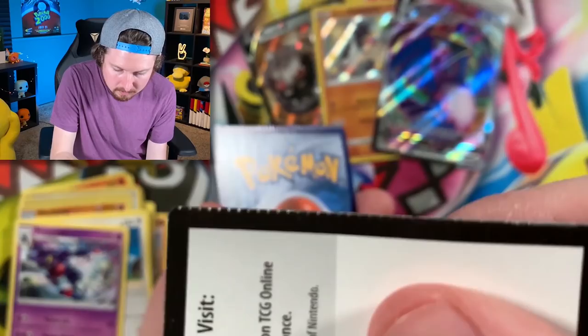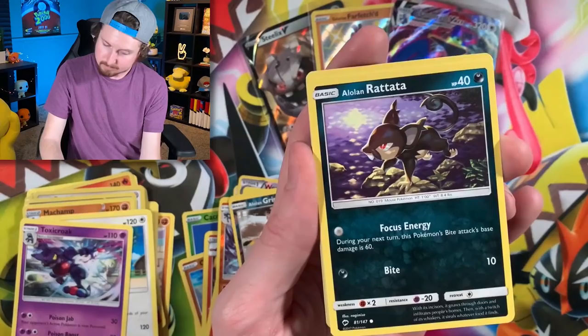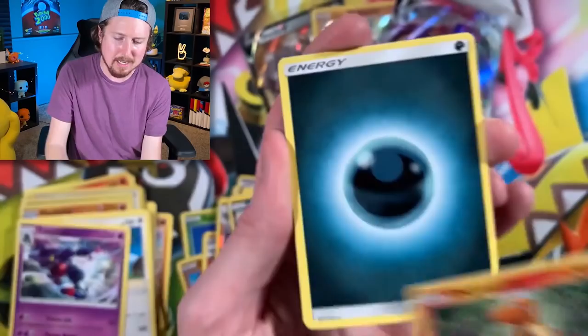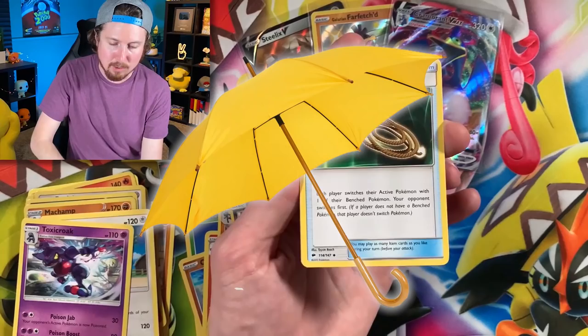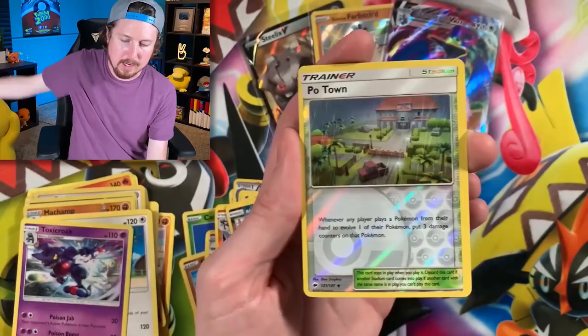Our last booster pack. We have Pansage, Pampor. We were close. Alolan Rattata, sad Charmander in the rain. Somebody rescue the Charmander. Energy. Put an umbrella emoji down in the comments to rescue the Charmander from the rain. Escape Rope, Sophocles, Ribombe. Po-Town, coming to Yo-Town. There's the code card right there. And we have a Scolipede.